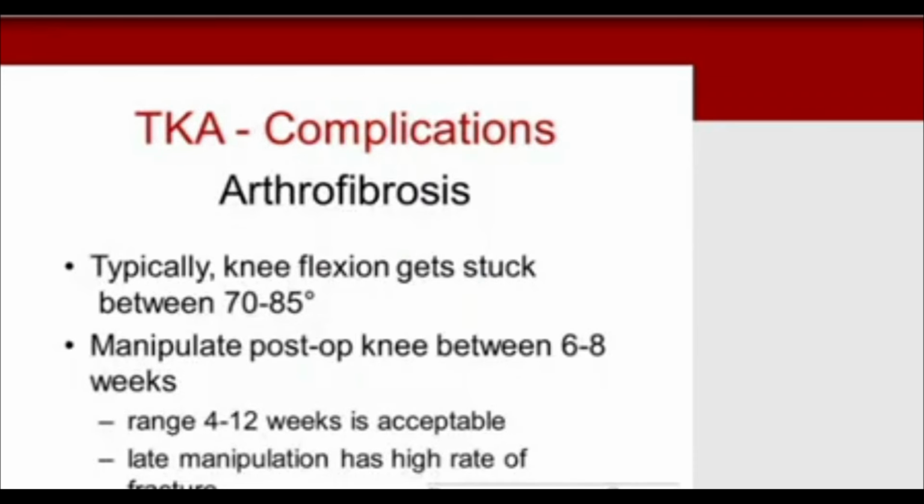Arthrofibrosis, or the stiff knee after total knee, is a common test question that you'll see. Typically, the scenario is the patient's knee gets stuck between 70 to 85 degrees of flexion. The therapists report that the knee can't bend any further. Intraoperatively, you had this knee to 120 degrees with good ligament balance. Your choice here is to manipulate that knee between 6 to 8 weeks. The range is 4 to 12 weeks, which is acceptable. And remember, any manipulation after 12 weeks has a high rate of fracture, usually at the femur.